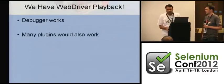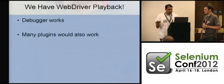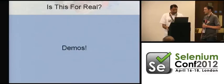Yeah, many plugins also work. I tested it myself. They do. Especially if you use one of my Power Debugger plugins, they work. My File Logger plugin, it works. Highlight element doesn't work, nor does page coverage or screenshot on fail, but I'm working on it. They would all work. Yeah, is this for real? I've been kidding you, it doesn't work at all.